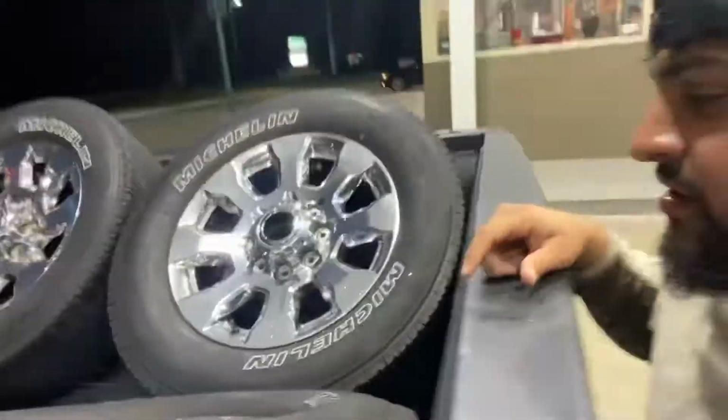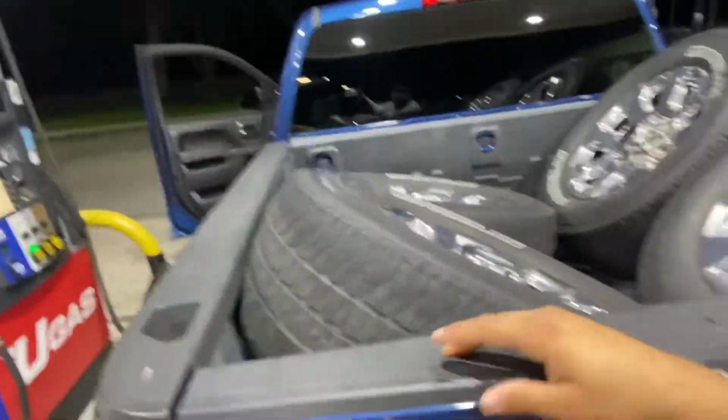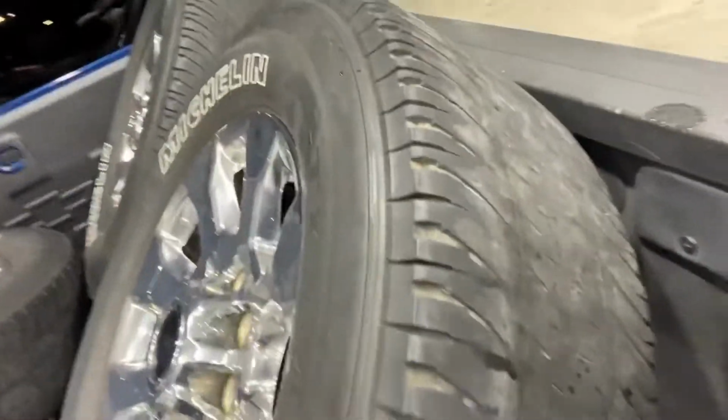Right here we got 2017 King Ranch stock wheels. Two tires are good, two tires are balling. Shout out to Thomas. Shout out to anybody who hit me back in the DMs. I know I put that out looking for something quick. Came through, now we're gonna head out. Catch you guys over there.